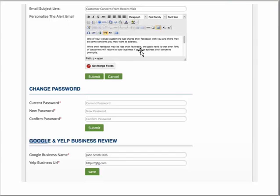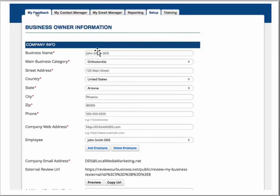Of course, you can edit all of this. You can see it's got a little editor here. You also can say who you want these alerts to come to. And it's very easy to just put in all your information in here so that we know everything about the business and we know how to respond to these people.